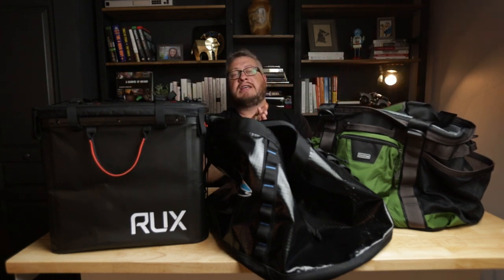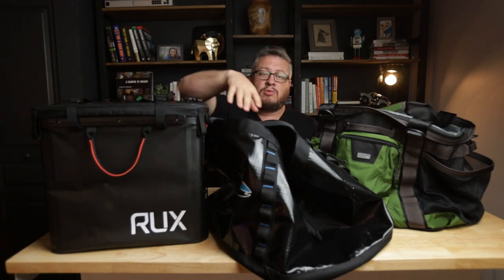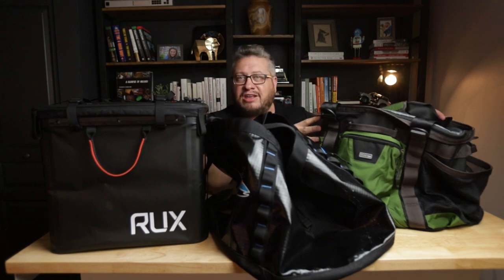I get it. Tote bags are not the sexiest bags, like backpacks and maybe slings. I know. Tote bags are the workhorse of things like your road trip or your beach excursion. And listen, you need a tote bag in your life. So I got three really awesome big ones to look at today. We got the Rux 70 liter, we got the Patagonia 61 liter Black Hole, and we got the Think Tank Freeway Longhaul.